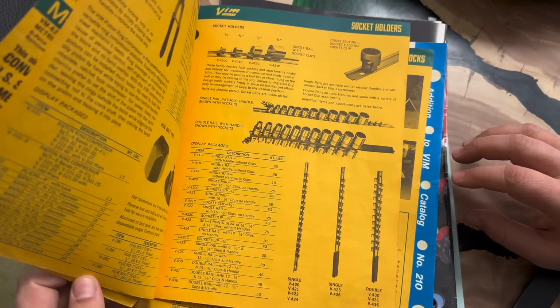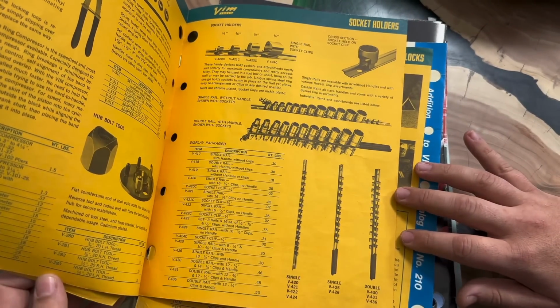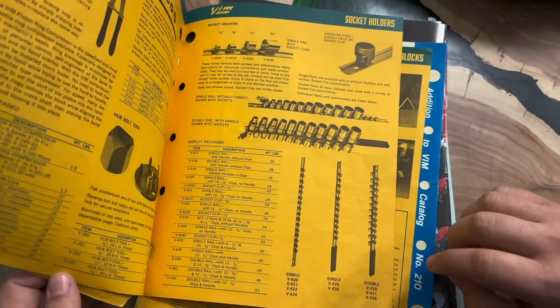What else we got? It's just a lot of old catalogs that are pretty cool to look at. This one's kind of beat up, and I don't want to rip it up too much. But like a little socket holder with a handle. We still have these, USA made. Yep, we still make those. That's crazy.